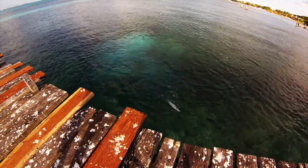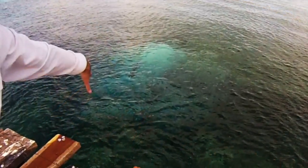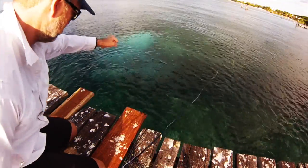Notice that aquamarine sand patch center frame, and right under my hand you can see the barracudas. They were from 3 to 4.5 feet in length, lurking and possibly preying on the cuda that I just hooked and released.